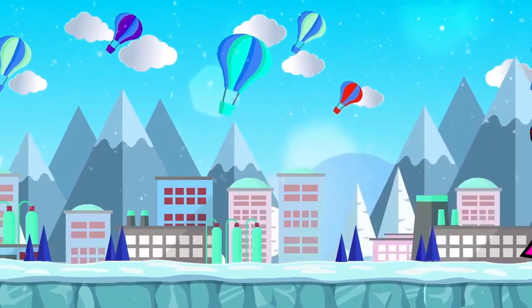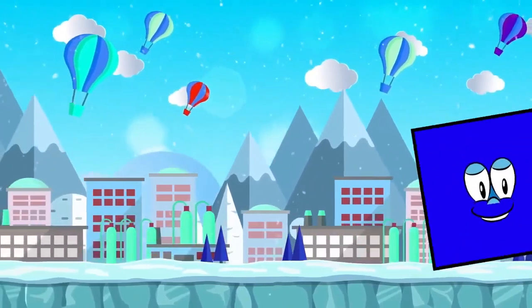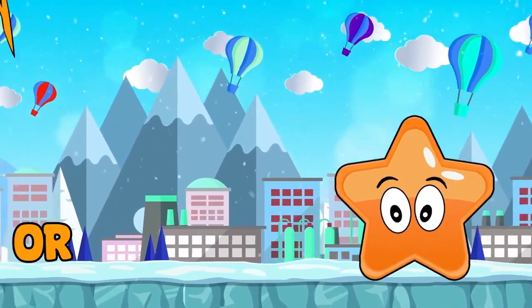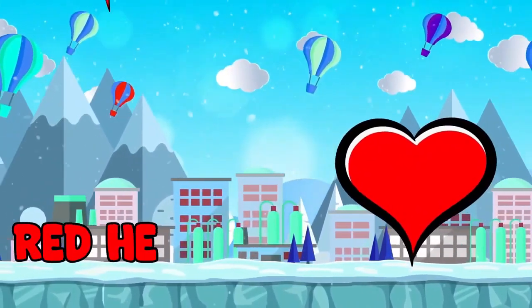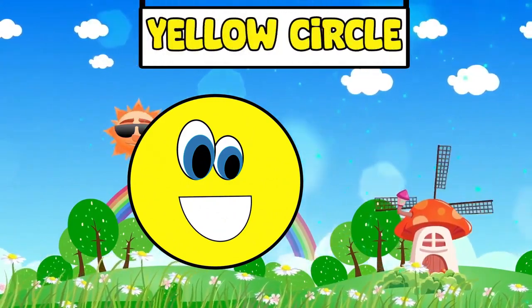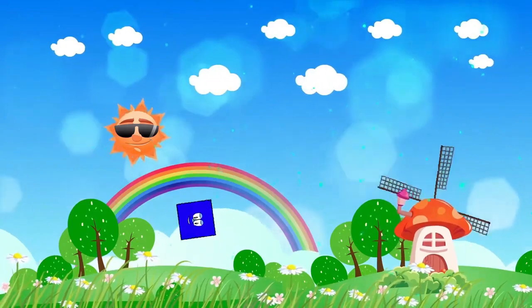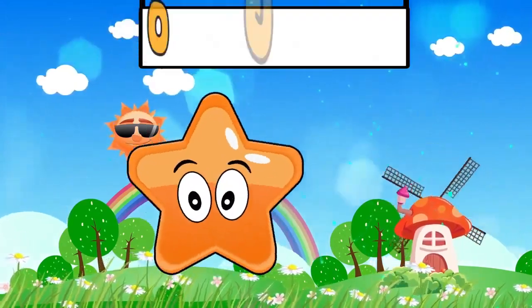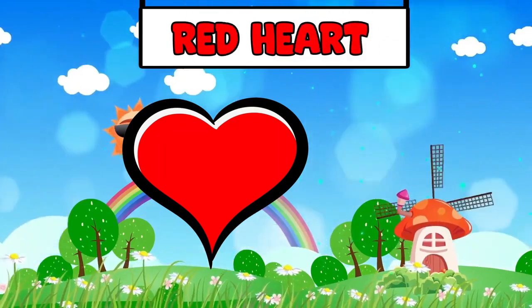Yellow circle. Pink triangle. Blue square. Orange star. Red heart. Yellow circle. Pink triangle. Blue square. Orange star. Red heart.